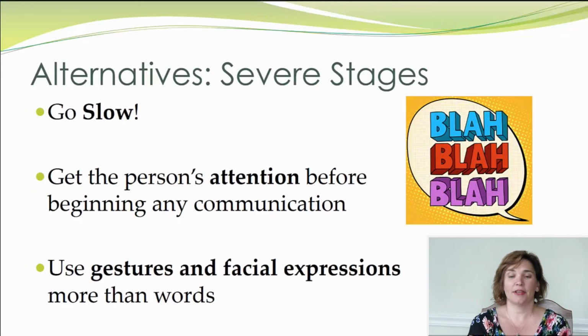Some alternatives in the severe stages. Go slow. Be aware that verbal communication has very little value in the severe stages. Be sure and get the person's attention before beginning any communication. Try holding up your hand, reaching out your hand to initiate gentle contact before any verbal communication. Use gestures and facial expressions more than words.